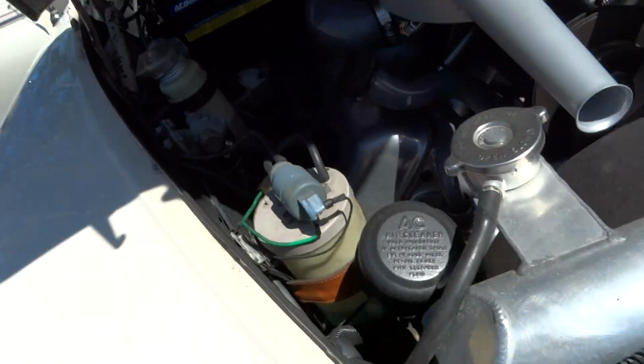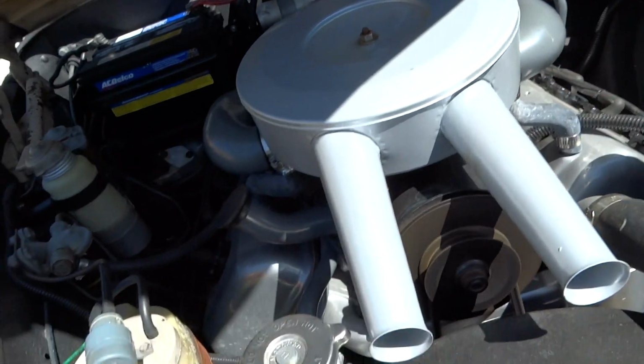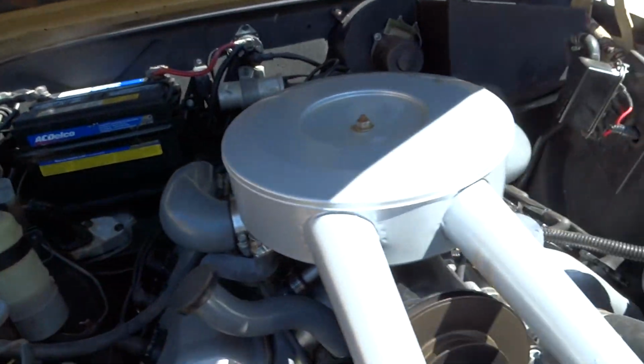See that radiator, battery, all been rebuilt and done.